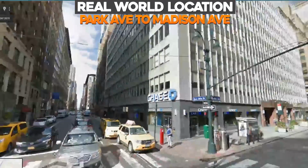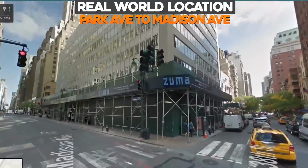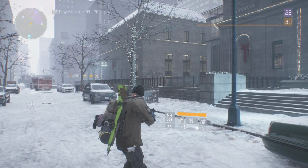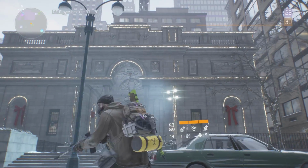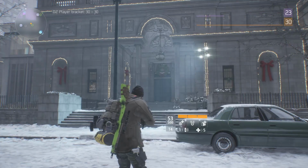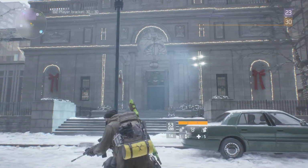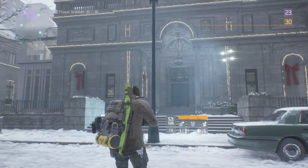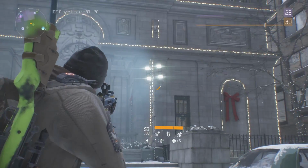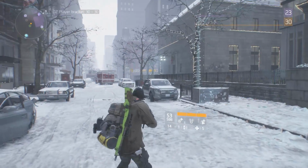But if we go ahead and look to the right, there is the library. Yeah, there it is, man. Someone was probably paid a rather menial amount to lace this entire building with light bulbs and giant ribbons, and it looks beautiful. It genuinely looks glorious. And I have to say, at night, this location is particularly spooky because of just how bright these spotlights are. It makes it very difficult to actually see anything.